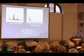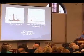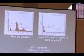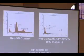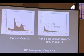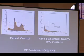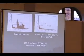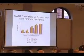Here's an example now using the carbon nanotubes, and this is with a liver cancer cell line. Again, cells treated with just RF alone or with the carbon nanotubes. Again, you see complete killing of the cells. Another type of liver cancer cell line, complete killing of the cells. And finally, pancreatic cancer cells, again now with the carbon nanotubes instead of the gold, almost complete killing. And what we found is the carbon nanotubes did not get into the pancreas cells at as high levels as the gold. So again, the gold here was seen to have an advantage.